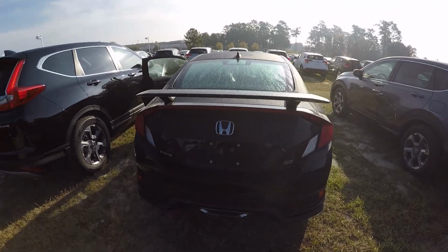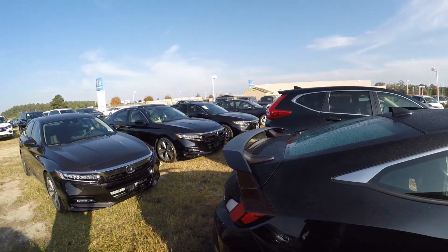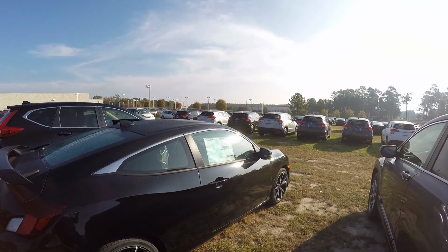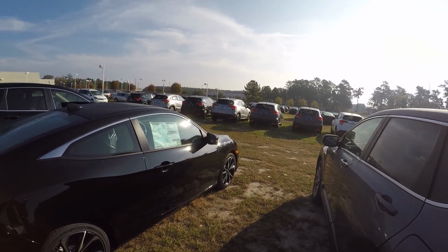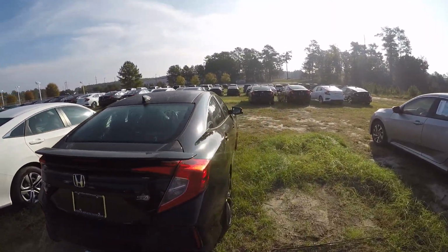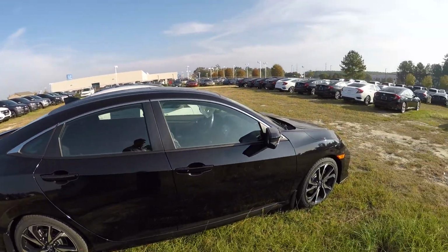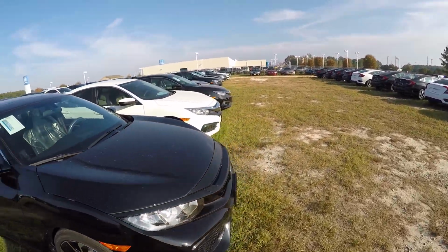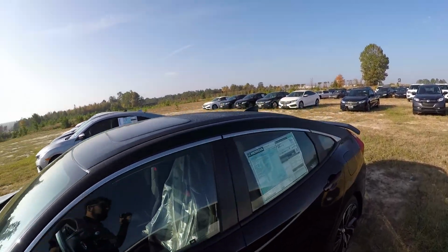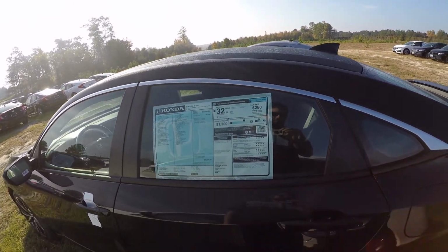Still not a fan of that USB plug-in exhaust, but to each their own, I guess. The two doors have the more aggressive rear spoiler on them too. They do make a four-door Si. Here is the four-door Si. Same exhaust, but if you notice, the rear spoiler is a little bit more subtle. Front end's the same. Four-door Si is $24,975, but you know, same stuff.